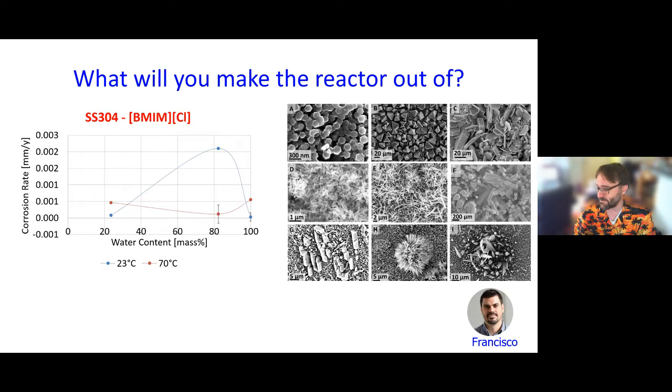And when Francisco, who's the student who was doing these experiments, started looking at base metals, things like zinc, which is the SEM pictures on the right, he found that depending on how much water was in the salt, he got a different morphology, which is a bit weird. I mean, it's sort of unheard of in aqueous processing, but some of the morphologies, such as the octagonal crystals in the top center picture, are extremely challenging to produce by any other means. And people are in quite high demand for them.